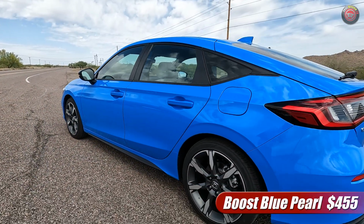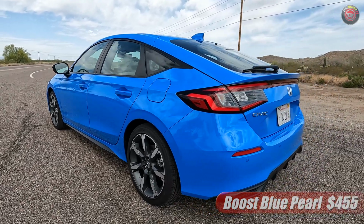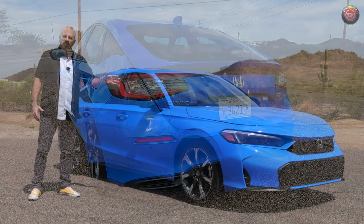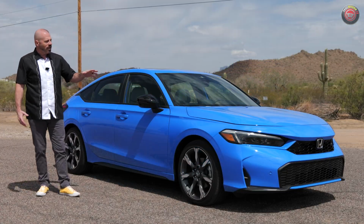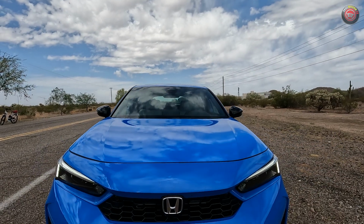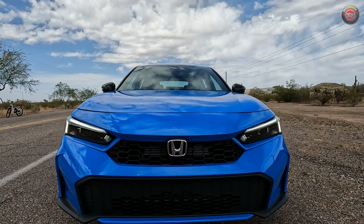And the option here, of course, we have is this beautiful pearl blue paint. Boy, even in the cloudy weather that's in some of the shots, it's a nice bright color, but when the sun hits it, that pearl comes out just subtly. It's just a really nice color for the eyes if you like a bright blue, and I do.